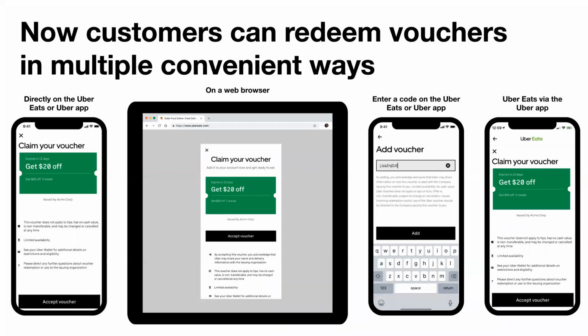So now customers can redeem vouchers in multiple ways. They still have the ability to redeem directly on the Uber Eats or the Uber app, if they have both of them downloaded and are an active Uber user. No need to change anything they're already doing today. We'll walk you through today now having the ability to redeem on the web browser, so via your laptop or your desktop, never needing an app, entering a code into the Uber app, as well as redeeming Uber Eats vouchers on the traditional Uber or Rides app.